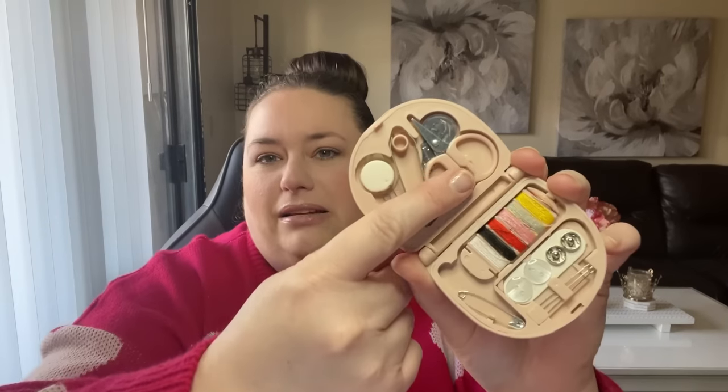But I think this is just like a tiny little perfect size. It comes with an array of different threads. You can always refill this as well. Comes with a little button snaps, a safety pin, other little pins, a tiny pair of tweezers that probably would not work. And then this tiny little itty bitty pair of scissors there. But just kind of everything that you would need to fix a minor issue. Like, obviously you're not gonna hem a full-on dress or anything, but to fix a strap or a button or something like that, this is perfect.